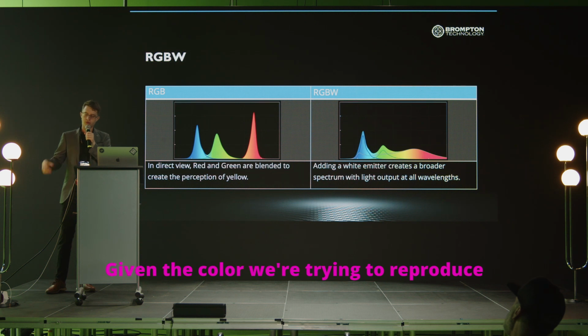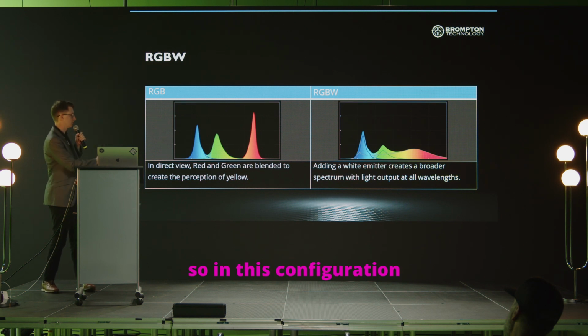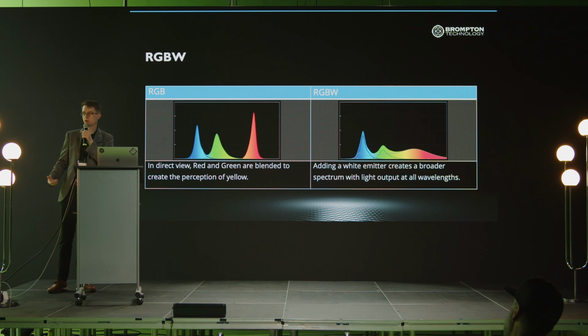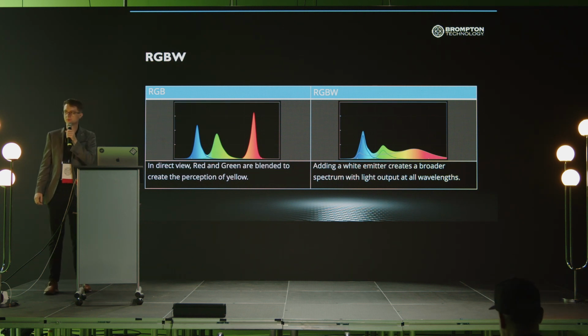and figures out, given the color we're trying to reproduce and some other parameters about how you're asking the system to drive. So in this configuration on the right-hand side, we've asked the system to use as much of our fourth emitter as possible to give us the most broadband. We figure out in real time for every pixel how much of the fourth emitter we can add while still producing the exact color that the video signal is telling us.